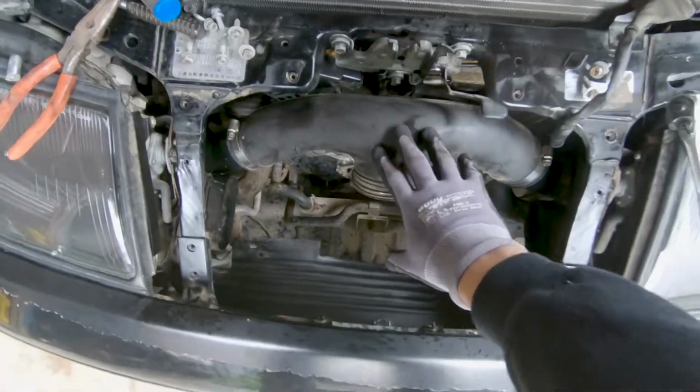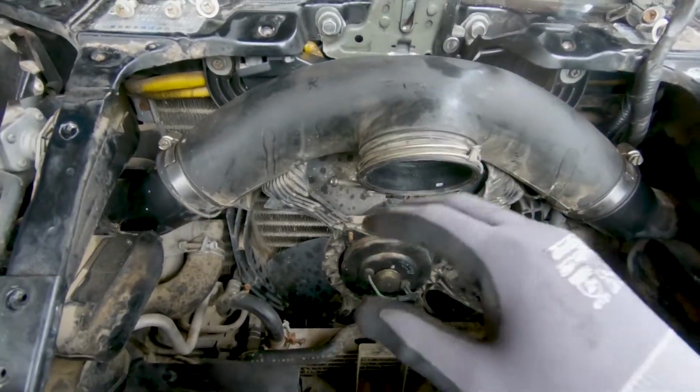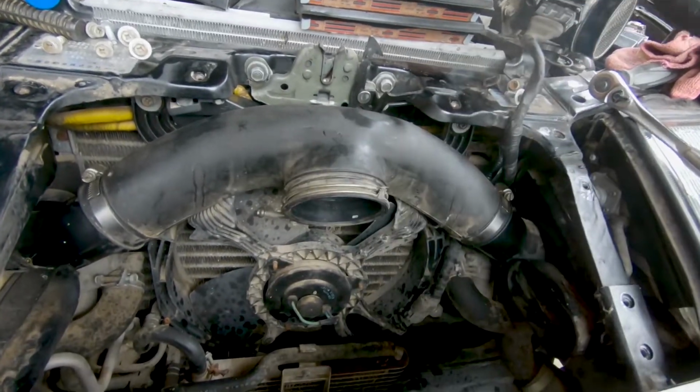Now I went ahead and put the T back on, and I left it loose on the clamps just in case we got to wiggle it around, make sure we got a good fitment. But now we're gonna go ahead and install our MAP sensor back in here, and then we'll get our air filter attached to that.